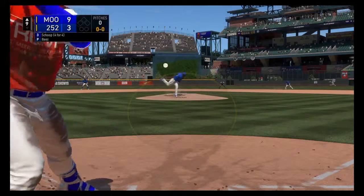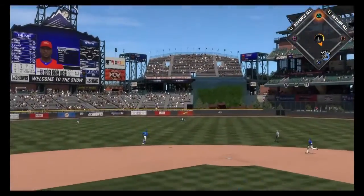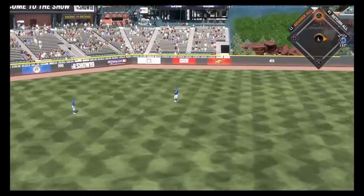First offering on its way. This is hit high in the air out toward left center. Springer has a read on it. 1 away.